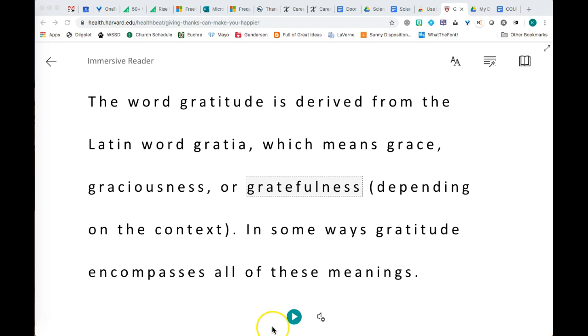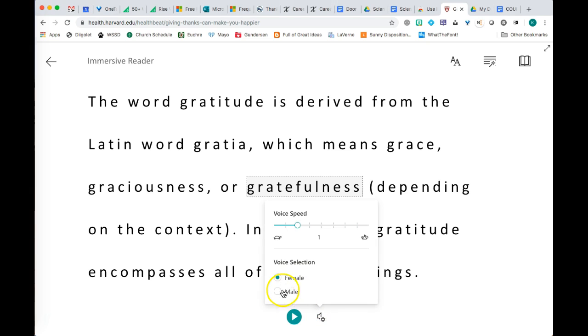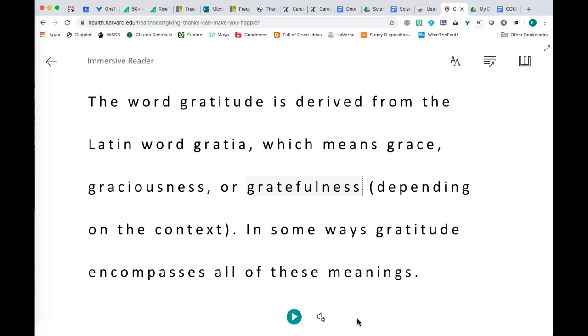So you can see it basically just reads it out loud for you, but a little less of a mechanical voice. To the right of the play button, you can also choose the voice if you prefer a male voice instead of a female, or if you want to adjust the speed, you can do that when you're playing it back. So this can be a pretty handy tool if you are either struggling to read something, or maybe you can do better reading if it's also read out loud to you.